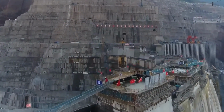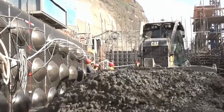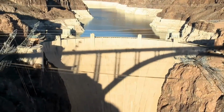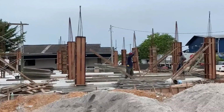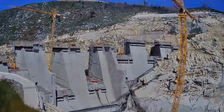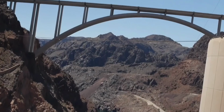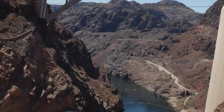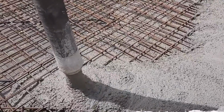The Hoover Dam's concrete pouring volume was astounding, totaling 3.36 million cubic meters. To manage such a massive project, designers creatively adopted the column pouring method, dividing the dam into 230 vertical column blocks for pouring. Each upstream block measured 5 mm by 18 mm, while the downstream blocks measured 7 mm by 9 mm, with each pouring layer being 1.5 mm thick.